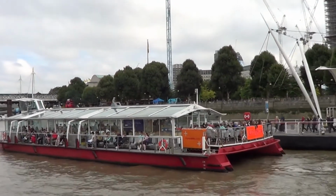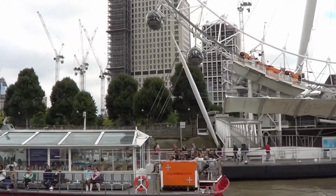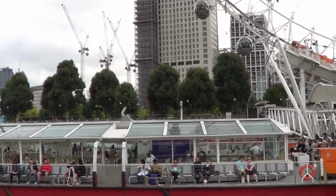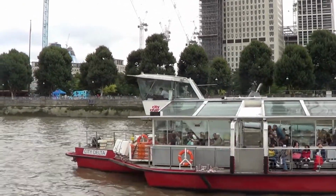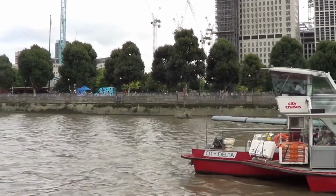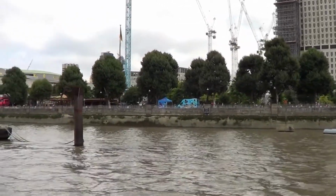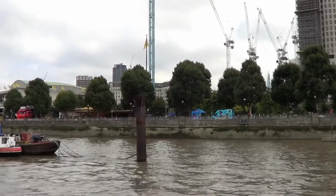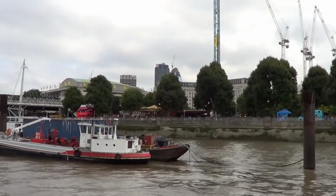Anyway, we have the London Eye, and I'm sure some of you have been up there. So you can go up there and look out over London. Get some great views out over London. 360-degree views once you get to the top, of course. Well, you get 360 views wherever you are. So I definitely recommend going up there.